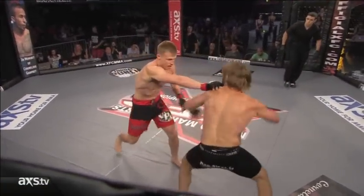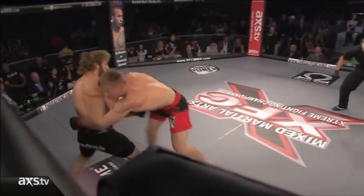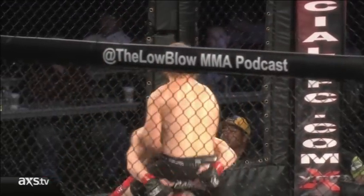Vannata doing a good job in this first round, landing that right hand. He missed quite a few, but the ones that landed do damage. He throws them with bad intentions. Here comes the uppercut. Nicely placed right on the jaw of JP Reese.